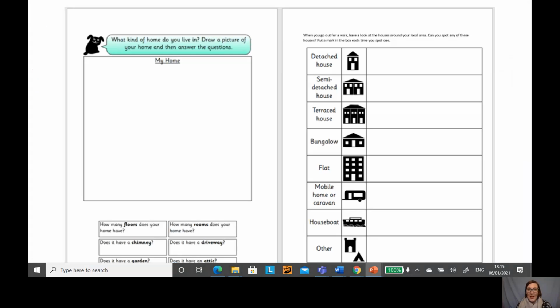Now, this is your task for the day. On the first page, I want you to draw a picture of your home. What kind of home do you live in? Do you live in a flat, a detached house, a semi-detached house, a terraced house, a mobile home, a caravan, a houseboat? What kind of house do you live in? I want you to draw a picture of your house there. And then I've got some questions that I want you to answer for me.